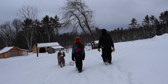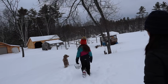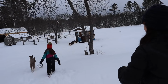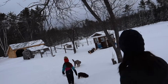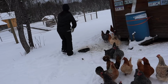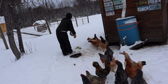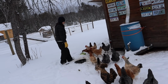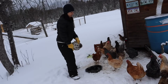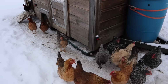You need to groom us some walking trails. Yeah, I think this is. The chickens are liking the fresh snow. They're like, what is this green stuff? We haven't had greens in how long? I'm gonna feed you ladies inside. You can eat your greens outside.